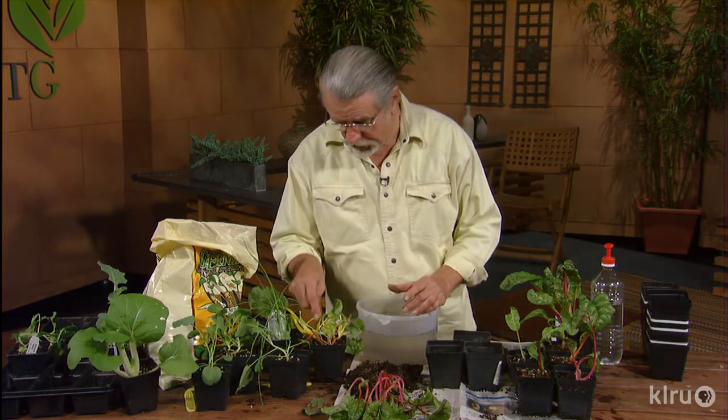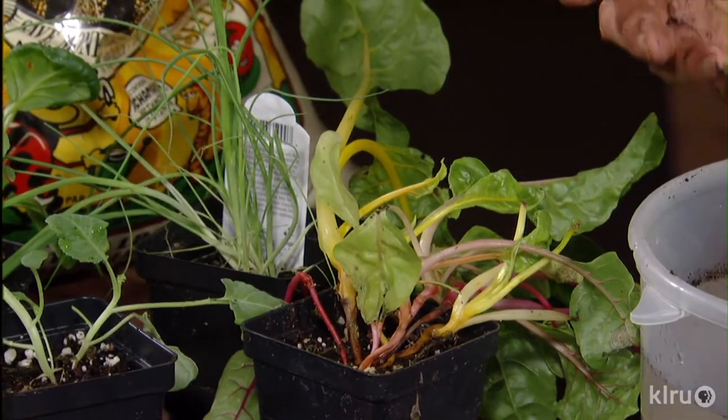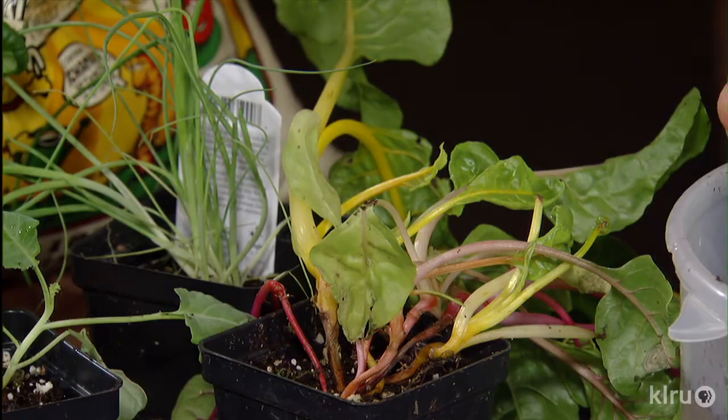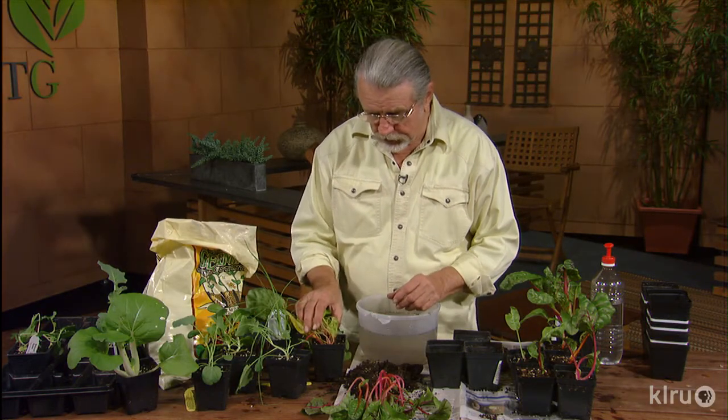You ever go into a nursery and the pot's just full of plants? Here's an example, this chard right here. Gosh, there's quite a few in there. And you really only want one nice, big, good-looking chard. So maybe there's an opportunity for you. Don't be scared about doing this. A lot of gardeners don't know how to take them apart.